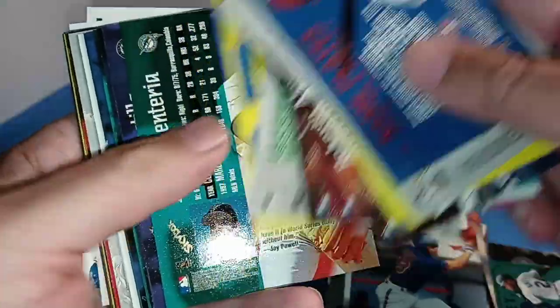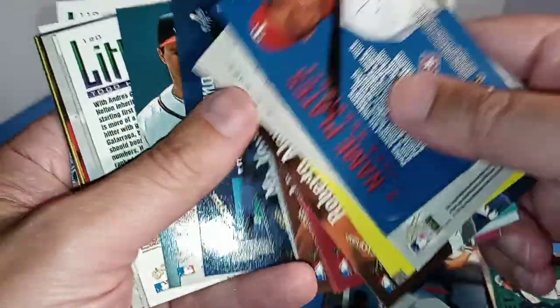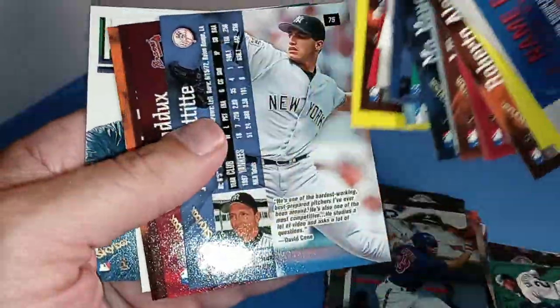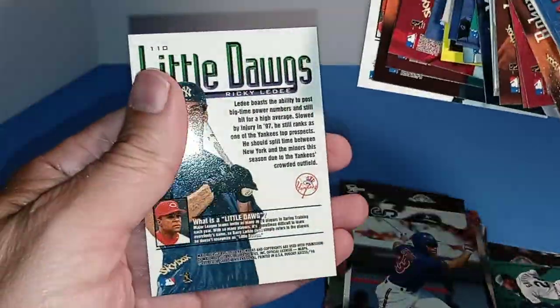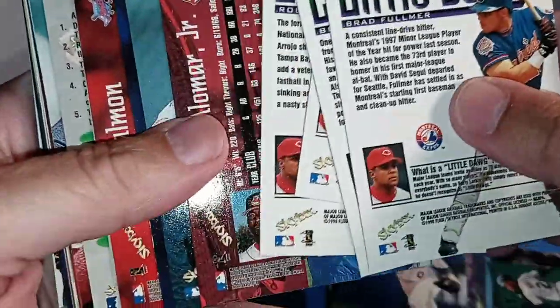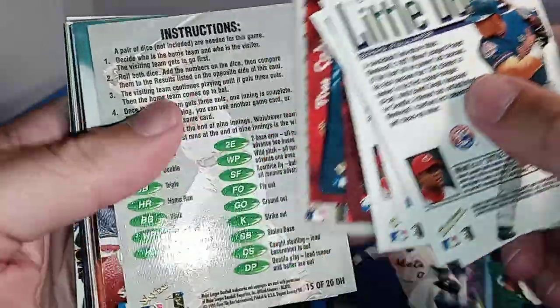So far, I'm not seeing anything. I wish I knew what the odds were to find them per pack or per box. Yeah, this is real exciting, I'm sure, for everyone watching, but maybe you're just as curious as I am. Okay, so nothing there. It's not like they're in gold leaf or anything like that, stamped in a different way. I'm not even sure what part of the back of the card it would be on.